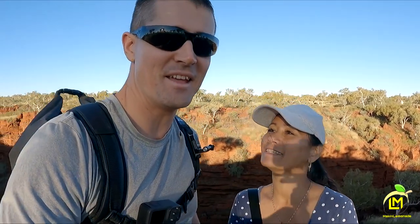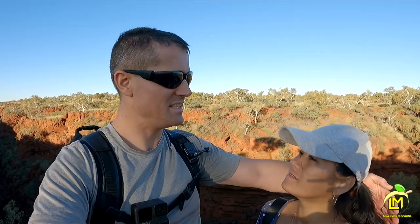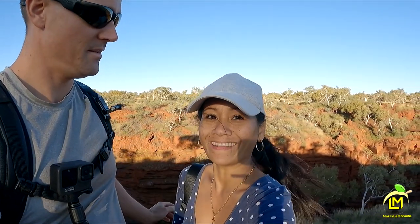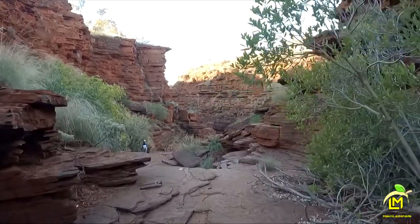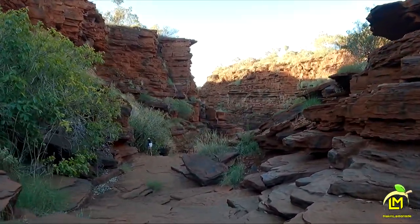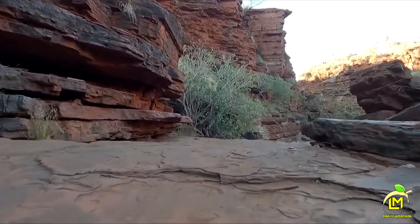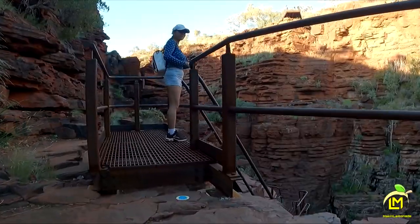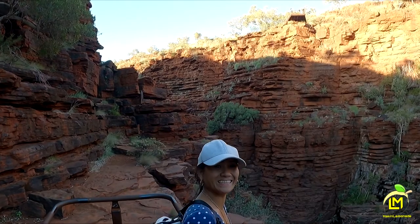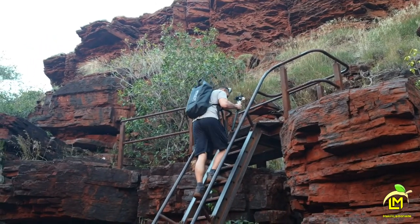Yeah, and there was what seemed like a slippery slide at the end. But here at Joffre Gorge, where the waterfall is, it's this massive pool. It's like a hole. And then you can see the waterfall going down, so we can't wait to show you. Stay around. Let's go have a look at the waterfall, babe. Wow, babe. Beautiful. Good job.